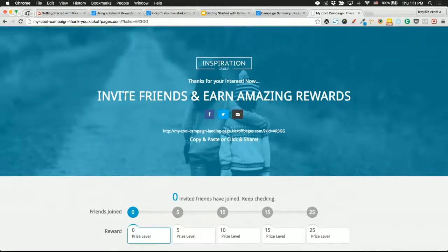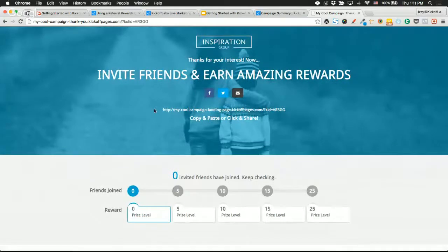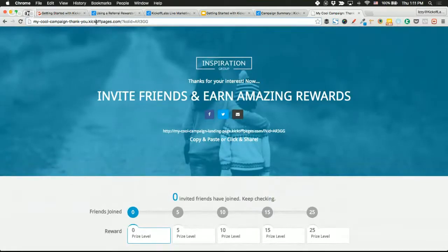But obviously before that, there are several things that I do want to change. I want to change some of the copy. I might want to change some of the colors, the images, and of course, I want to change this URL. Also, this is running off of our free Kickoff Pages URL. I obviously want to put this on my own custom URL. So there's a lot of things that I still need to do.